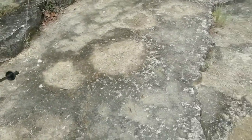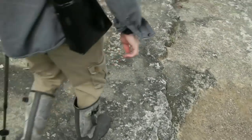1, 2, 3, 4, 5. These look like two individuals, six, would you say? 7. I would say that, yes. I would say is this one right here? This is a very well preserved one.